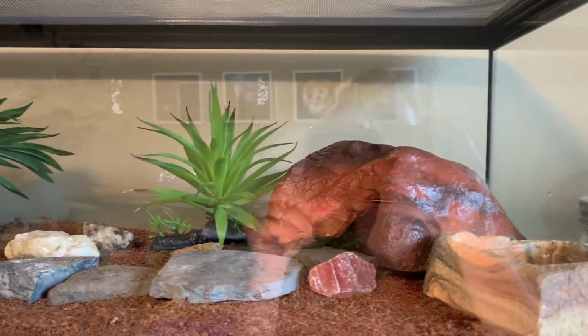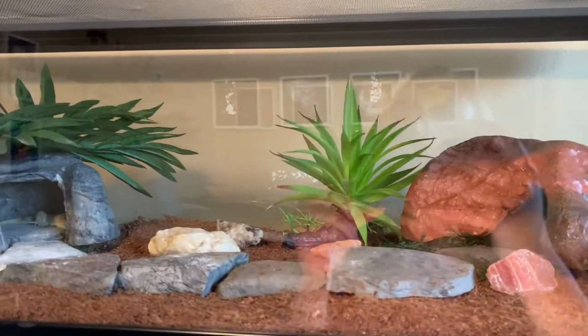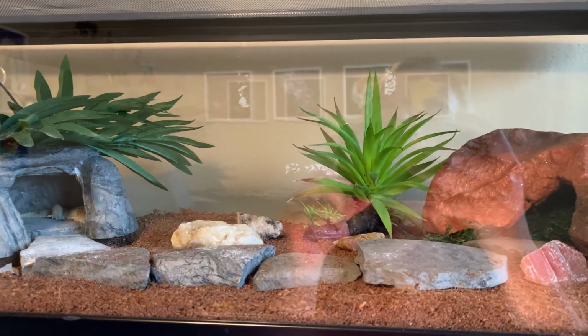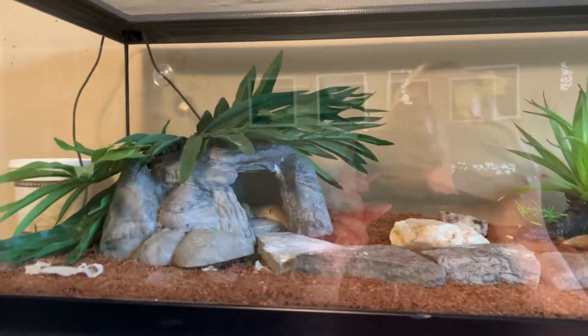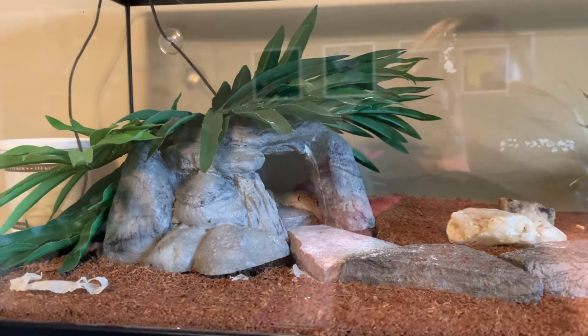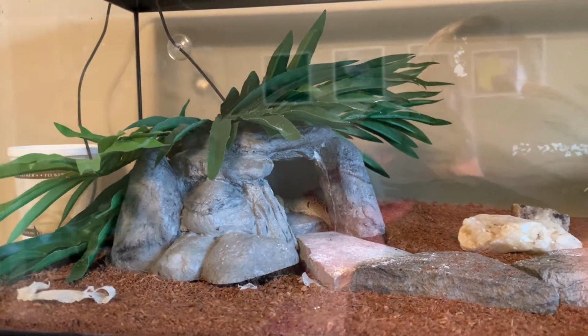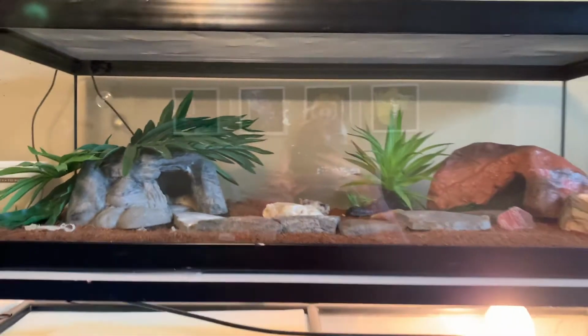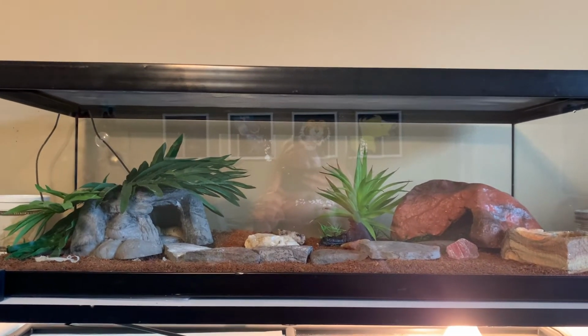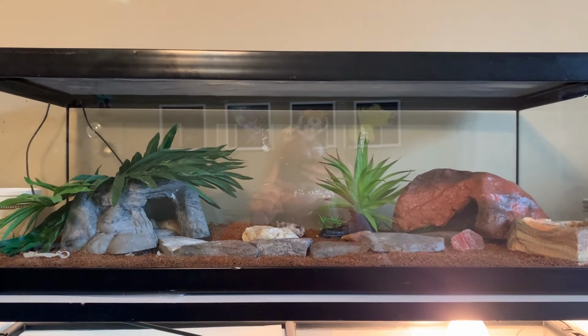I will be getting him a third hide soon. I have stepping stones and rocks and also fake plants for him to climb over, and also for enrichment as well. And then this is his hot hide. He was just out, so he feels nice and cool, so he wants to go warm him up. Another thing to mention is you want to put them in a glass tank with a screen lid because it allows for proper airflow.